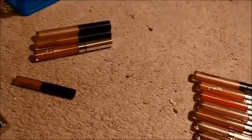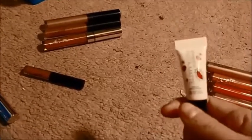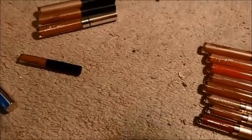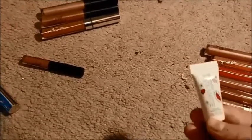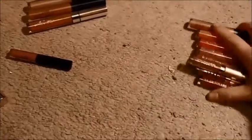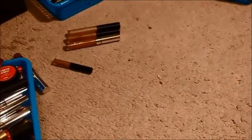Oh, I also have this. This is a Smashbox Instamatte. I haven't tried this yet. I think I'm going to keep it just to try it out. I'm going to put it in that same little bin just to give it a shot and see how it goes. But yeah, I'm going to organize all of this makeup, and then I'll come back and show you what the drawer looks like.